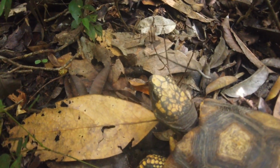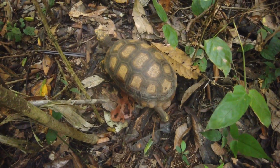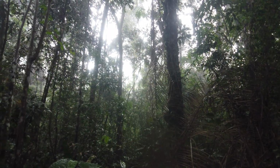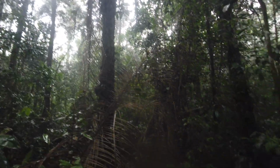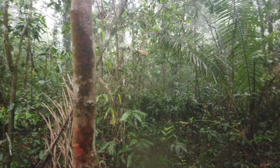He was surprisingly heavy, so we put him down and let him go, and he ran off in search of some water, which, of course, wouldn't be a problem. I'll tell you right now, you really don't want to get caught in the rain in the Amazon rainforest.